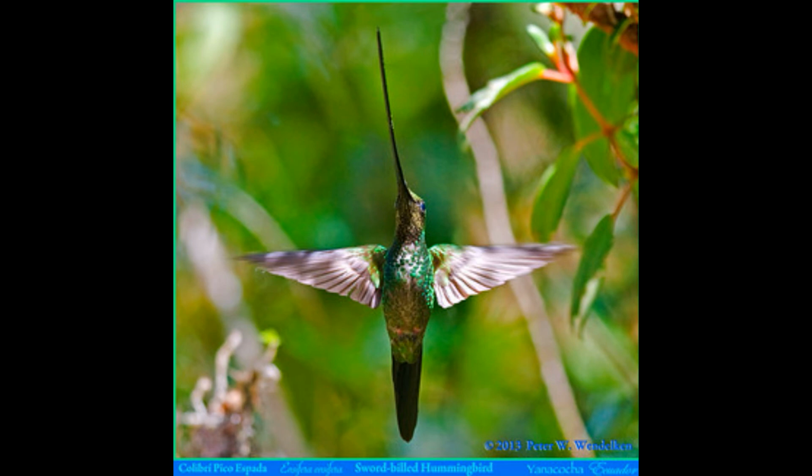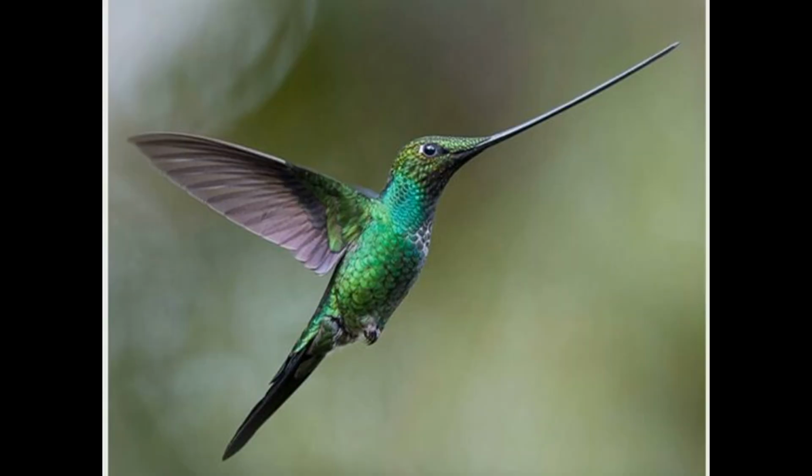The fourth argument is that the pointed tail only occurs in hermits, whereas the tails of typical hummingbirds are forked or fan-shaped. In this image, you can clearly see a sword-billed hummingbird with a pointed tail.